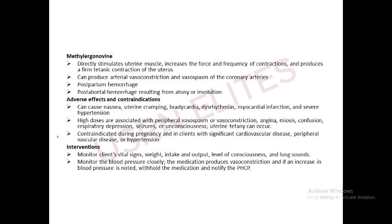Respiratory depression, seizures, unconsciousness, it can also lead to uterine tetany, where you have hypercontraction of the uterus. Contraindicated during pregnancy. So you can't use this during pregnancy. And in clients with significant cardiovascular diseases like peripheral artery disease or peripheral vascular diseases or hypertension. So let's understand that this cannot be used in women who are pregnant, but it is useful in the postpartum stage to help with contraction and stop bleeding.